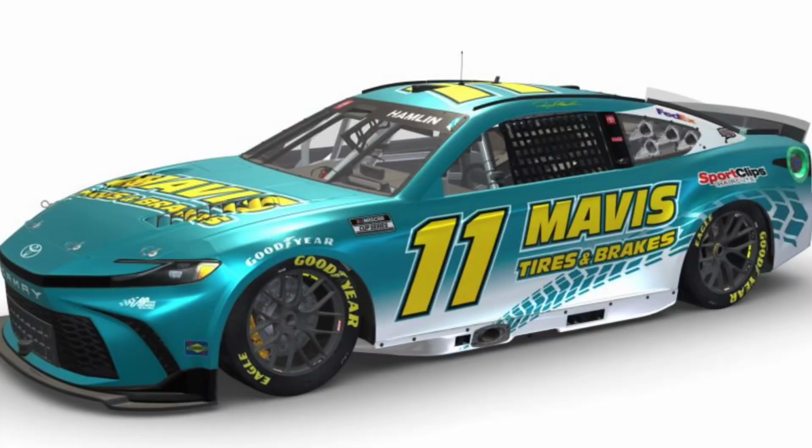Next up is another Denny Hamlin paint scheme, the Mavis Tires and Brakes paint scheme. A lot of people disliked this one last year, but I liked it. I like the color teal. I don't know why, but it just pops in my eyes. And this year's, I think, is better than last year's. It looks better on this body of the Toyota. And also, I like that they didn't make the tire mark black. Now, look, you could say, oh, it's a tire. Tires are black. They make black skid marks or whatever.